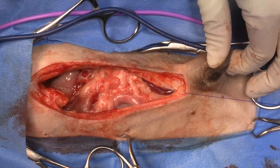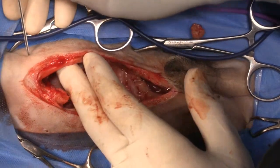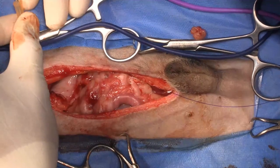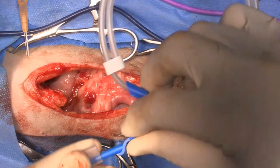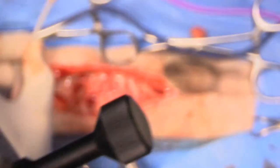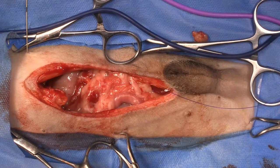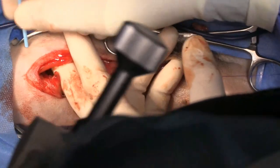I'll be able to show you guys how to put these in as well. So what we do first is we put a needle through the chest wall like this, and I can see where it's going in, so I know that it's not going to penetrate a lung. Then I'm going to push that the rest of the way in and take out my stylet, and then I'll take my guide wire and I'll feed that in. So that's going into the chest now. Feed that in a little bit further, and then we'll feed our dilator over the guide wire. And we'll push that through the chest wall like that.